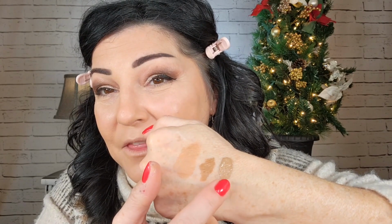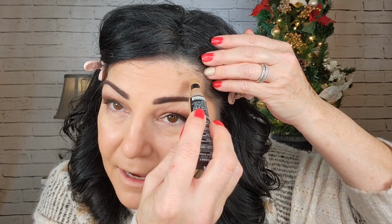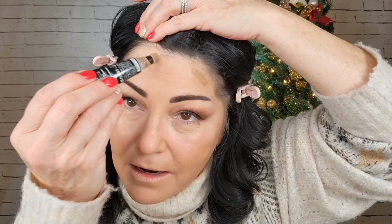Ooh, this is a hard decision, you guys. Here's what I'm going to do. I've made a decision. I think I'm going to use this shade here on the forehead. We'll use this shade on the cheeks, and we'll use this one a different time. That way we're going to get a feel for all of these bronzers. So I am going to place directly on my forehead the Milani one. Again, this is in the shade Honey. And I'm just using my e.l.f. putty brush here, and I'm going to blend that in.